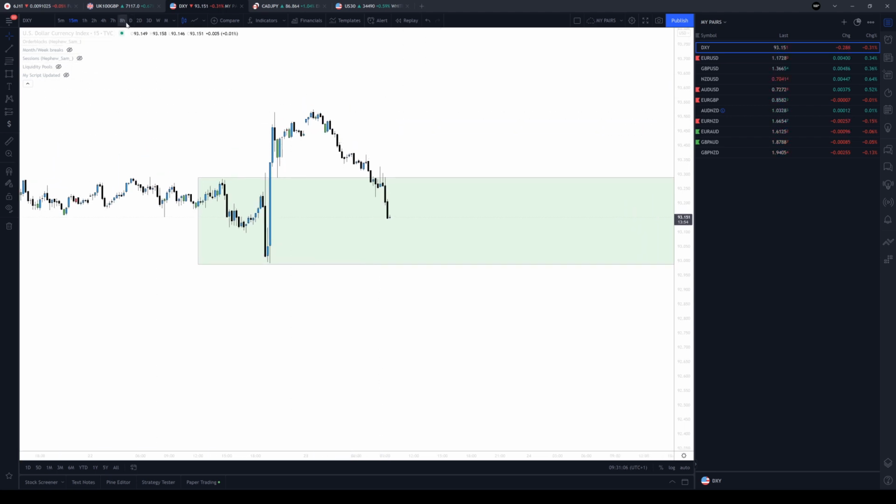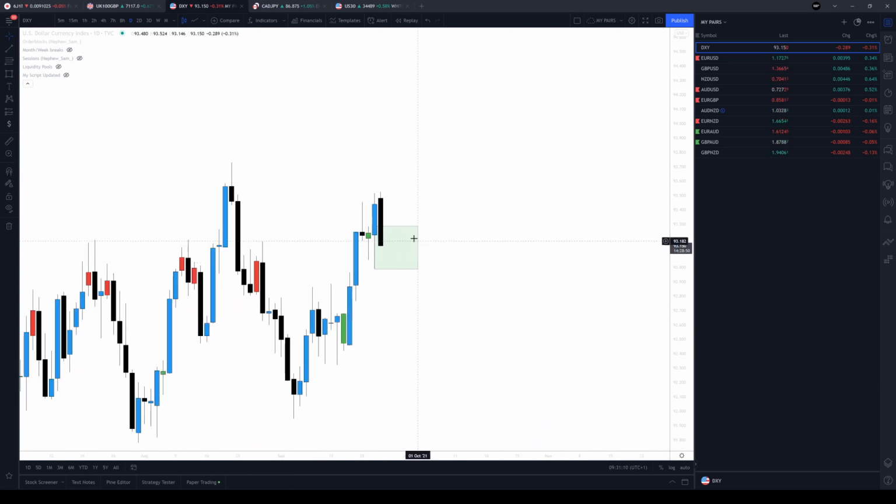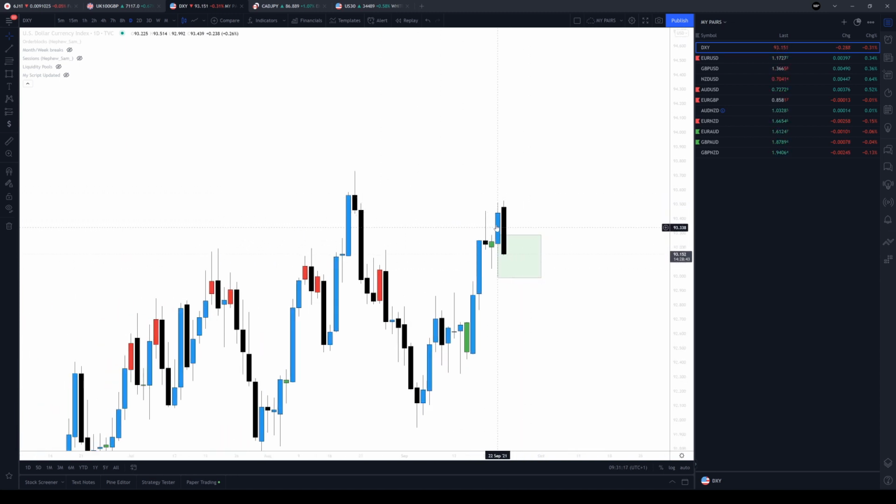Starting with the dollar index, we had an eventful day yesterday where price just went both up and down. That's why we stayed away from doing anything. Now we've come up into this last up candle. I think they should be taking out this. So today I'm actually watching this order block, okay, because we closed above it. It's retracing back into it.